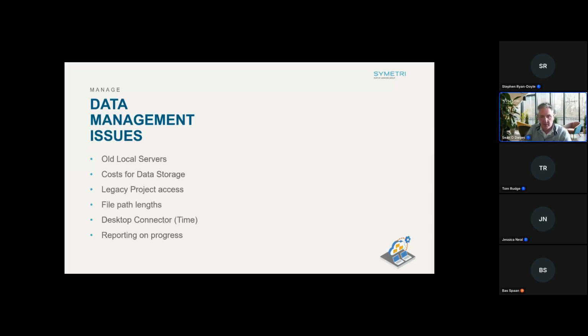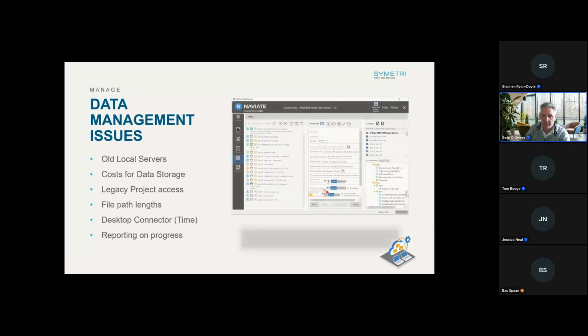We also see that the costs of the servers are starting to increase between both hardware and resourcing from your IT manager or support team. They also need to see how they can report on the progress of these uploads. So with the use of Navigate Cloud Manager, which is another Symetri tech solution, you can offset all those issues and upload some of its features.